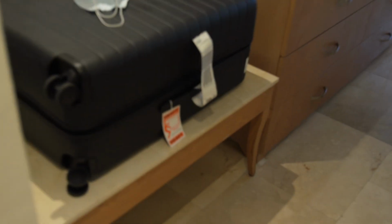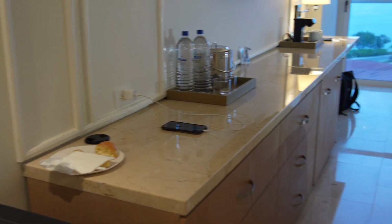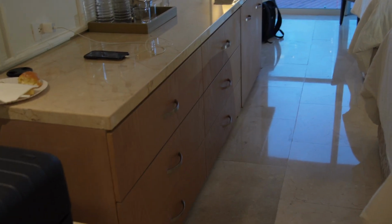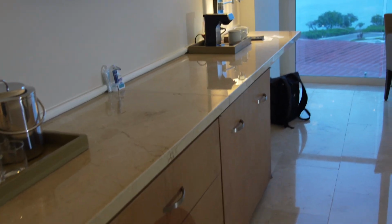And this is my favorite part. I mean, look at this view, it's beautiful. To the left here, we have a little suitcase holder, which we have not unpacked yet. Look at this beautiful marble, and it's very long, so we can fit a lot of stuff on there, as well as so many drawers. So once we unpack, I will show you guys how much room we truly have.